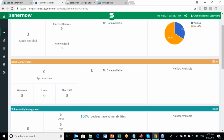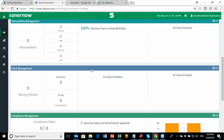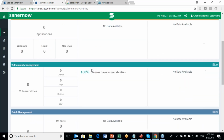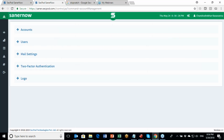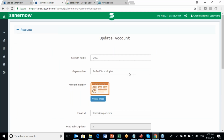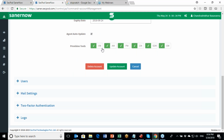So once the agents perform the scan, all of this data will be populated from all the tools that I have provisioned for this particular site. So you can provision the tools for every site that we'll create. If you want to remove EDR, for example, just select it and save that.